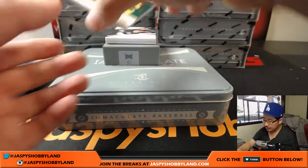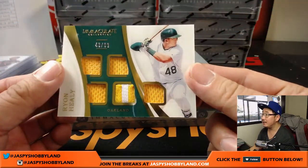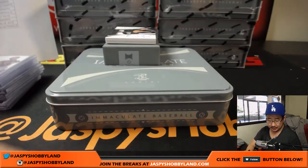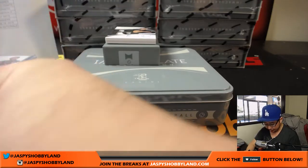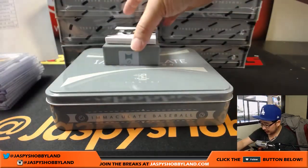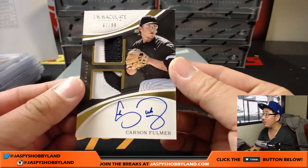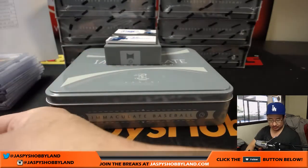And we go across the bay to Oakland. 43 out of 99. Five-piece relic, Jay Kreider and the Oakland A's. Nice. He's been having some success with the A's lately. Both Ryan Healy and Jay. /67/99. Nice Carson Fulmer. Dan Maddox with the White Sox. He's got a great autograph too.